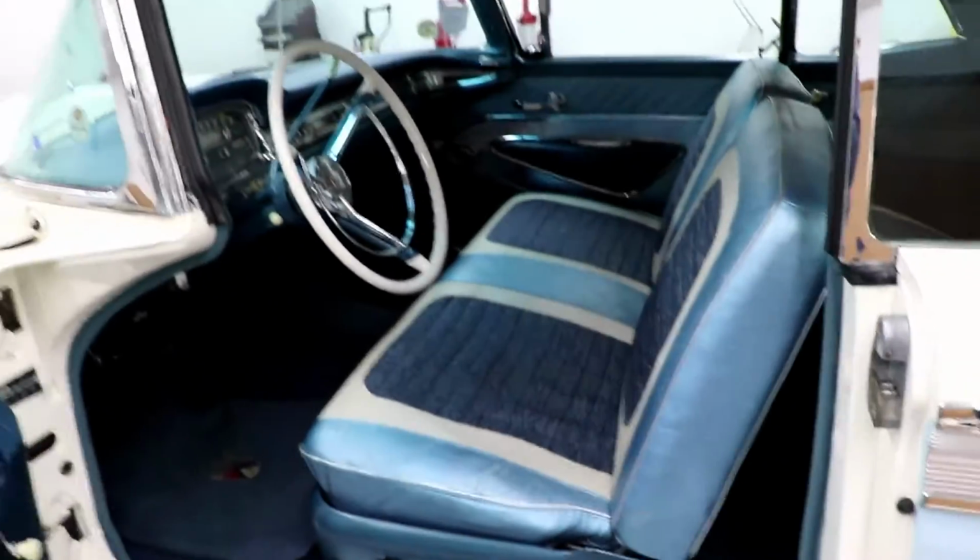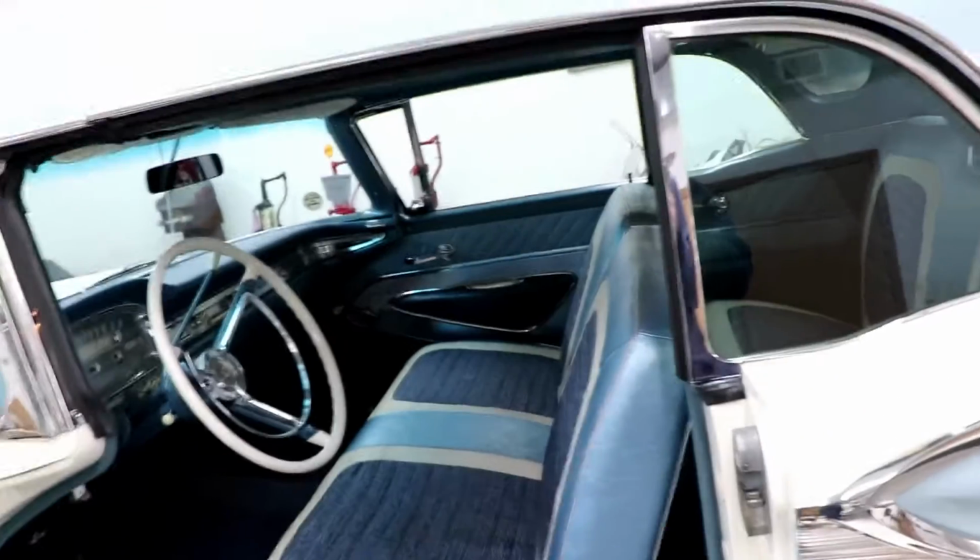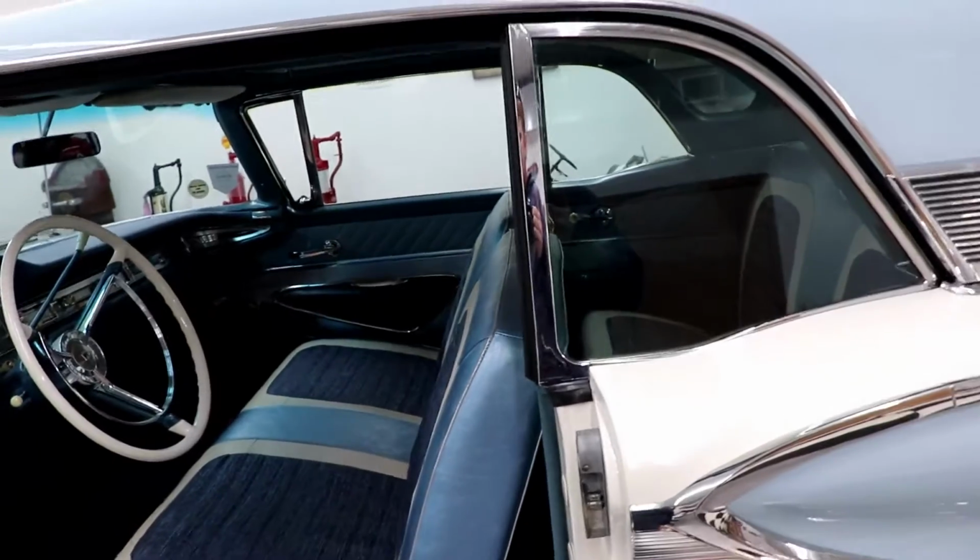There is that beautiful interior, that blue and white. It's two-tone blue with white stripes and that interior, and man, is it gorgeous. Very pretty car. There's your jams.